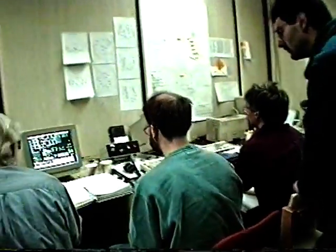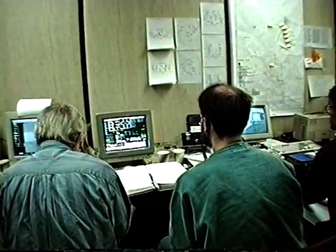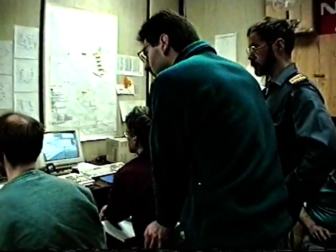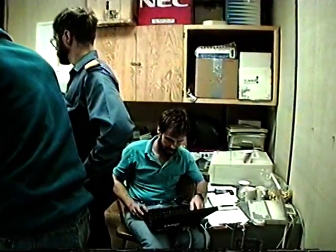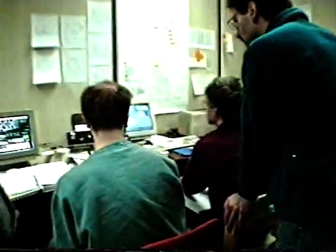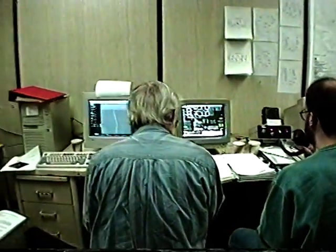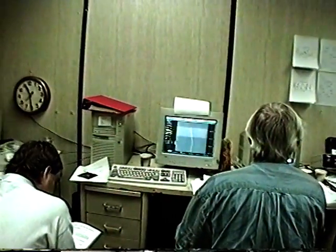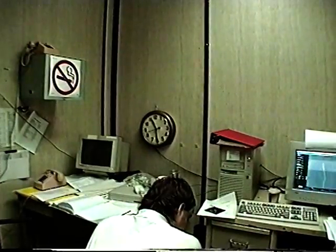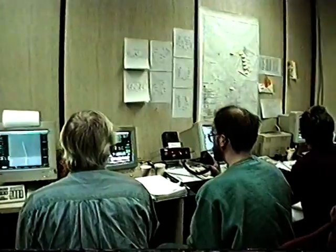Control, Kenosis. Go ahead, Kenosis. Yeah, we're getting set up for deployment now. I understand that all your ops are going correctly and that you anticipate no problems at this point. Is that right? Yeah, that is correct. We're quite happy here with what we see. We've got no significant problems at all.